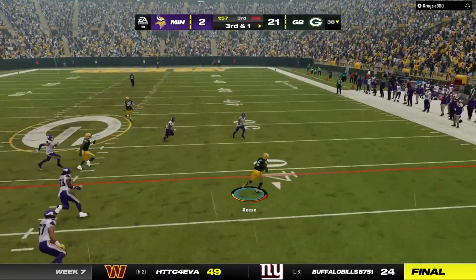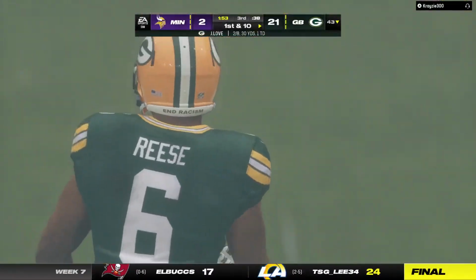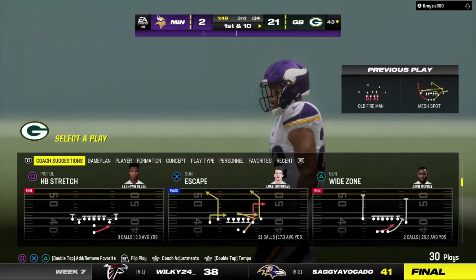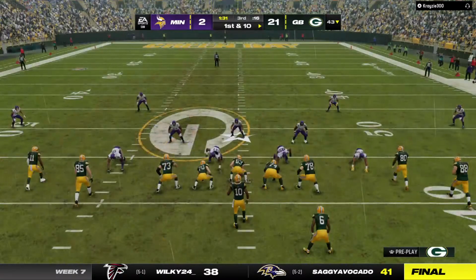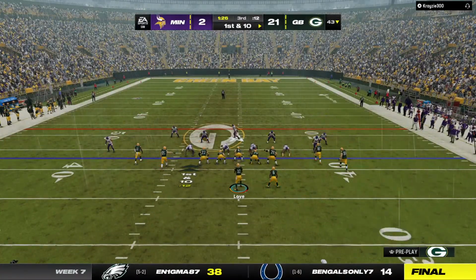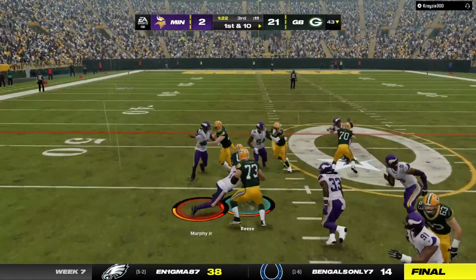On 3rd and 1, Love to throw. Drops it underneath for Reese. And he's going to have the Packers first down, and comfortably so as he gets 5 there on 3rd and a yard. And that one was a lot of fun right there because that was the game within the game. 3rd and short, blitz was on. What's the key for the quarterback? Get out of your hands in a hurry. And that was a quick little completion. Got the job done for a first down.